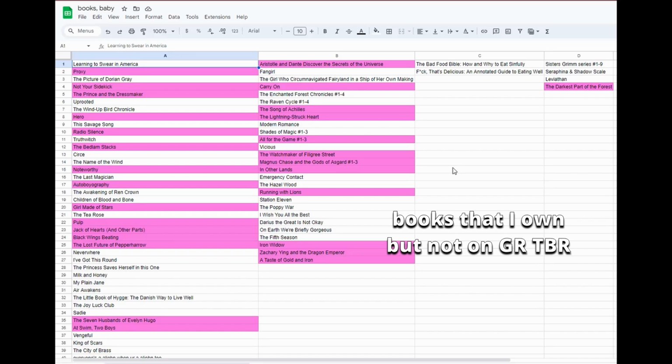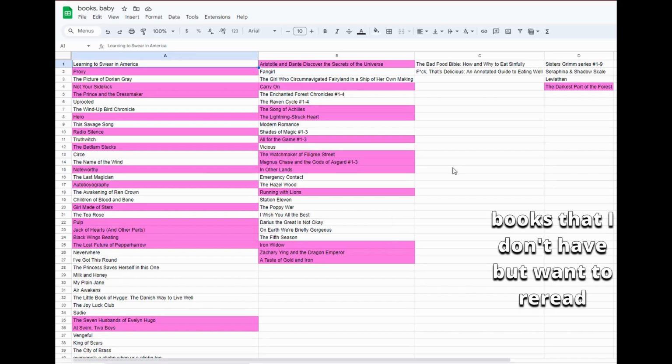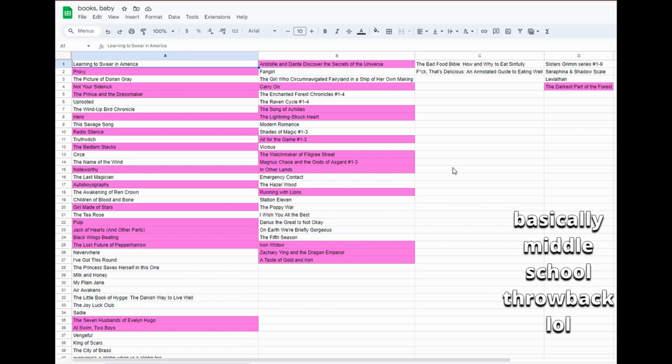And then my fourth list is books that I do not own, that are not on my Goodreads TBR that I want to reread. That one's very short because it's only like elementary school stuff, middle school stuff, because I started using Goodreads sort of like early high school.